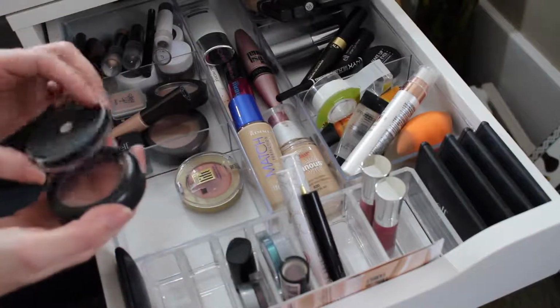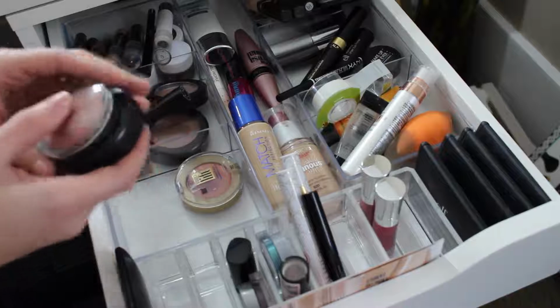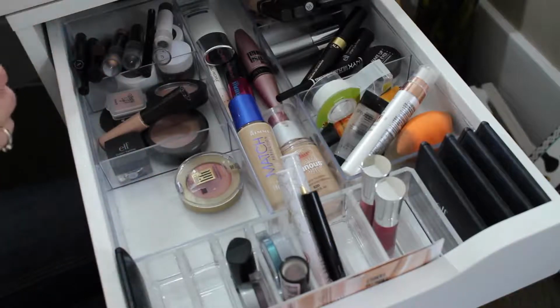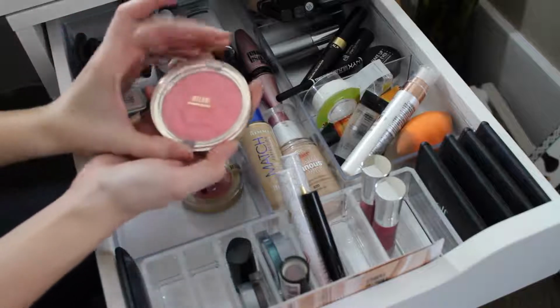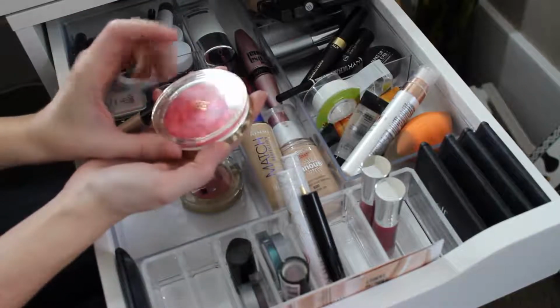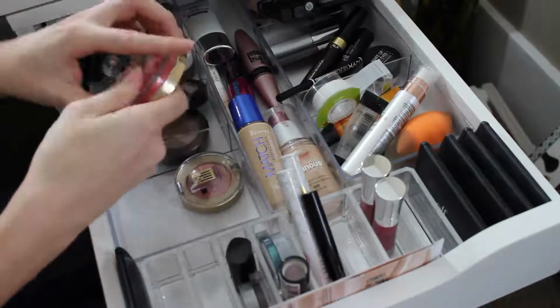This is the MAC Warm Soul and e.l.f. Rich Rose. I do still really love these, but I am going to take them out for now. I am swapping in some fun springy colors. This is the Milani Rose Blush in Coral Cove. Love this one. Super bright.